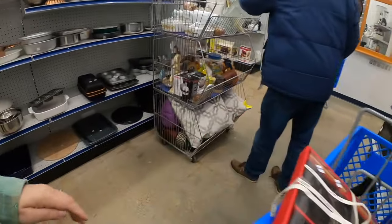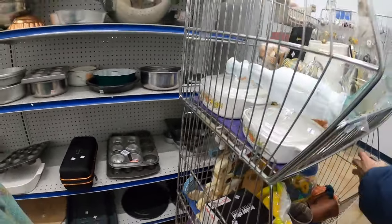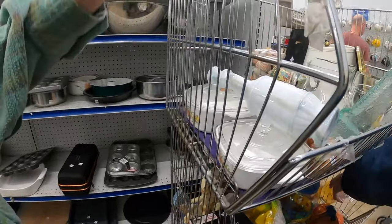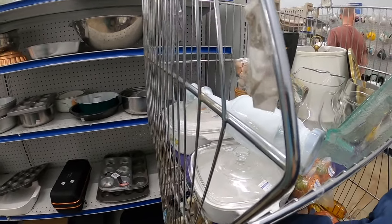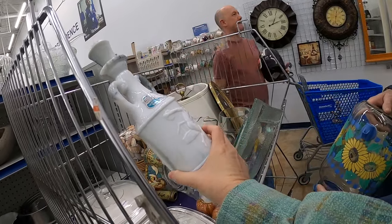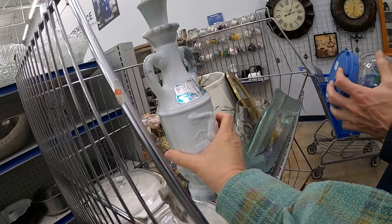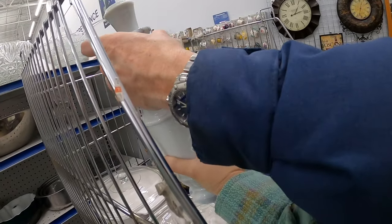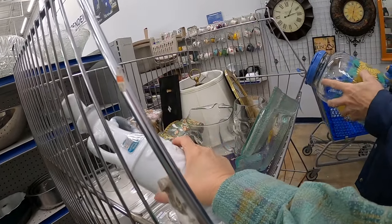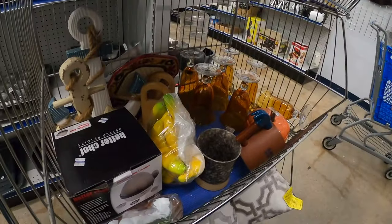Come over here. We can look at this one over here. He doesn't mind if we knock him out of the way. He's not that picky. Oh, that's pretty though. What is this one? Is that a decanter? Yeah, it's a decanter of some kind. I think it's marble. Is it marble or is it milk glass? No, I don't think it's... Well, it's glass. I thought it was marble. Nope. Interesting. Yeah, not what I want, but it is interesting.